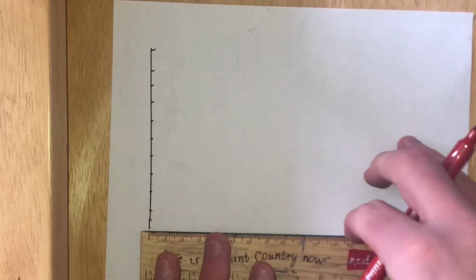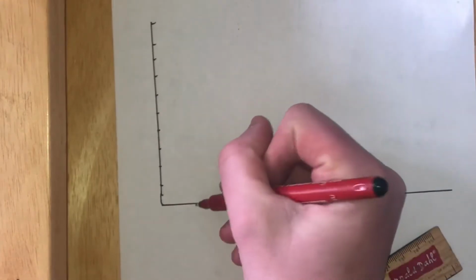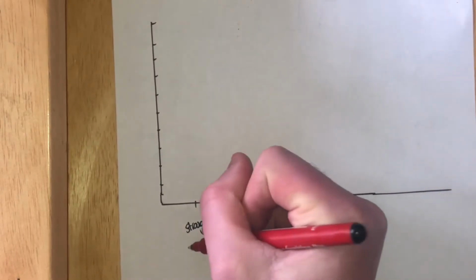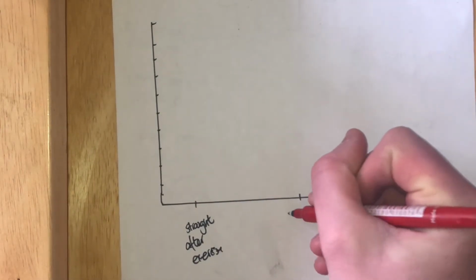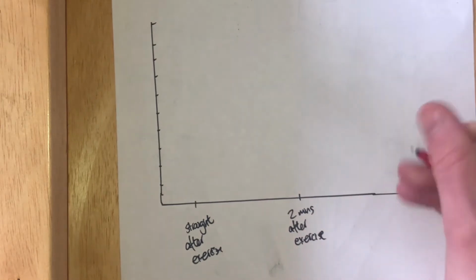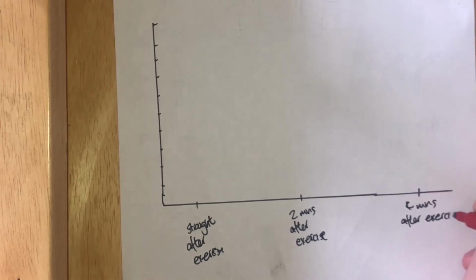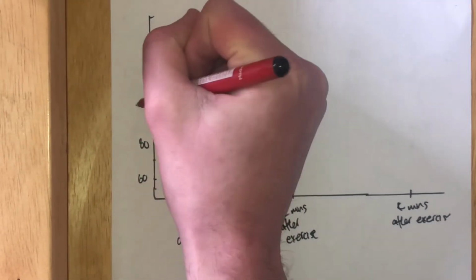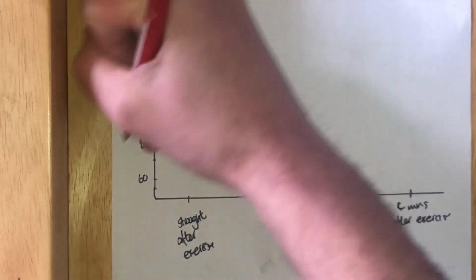Okay, and along the bottom, I've then got my different time periods, okay? So I've got the one that I did. So I could say that was straight after exercise. And then I could do this one as 2 minutes after exercise. And then I could do this one as 4 minutes after exercise. Now, what you're gonna need is, for your 5 different exercises, 5 different pens. Now, as I know, I've said that that's gonna be 60, 80, 100, 120, 140. Okay, and this is the beats per minute heart rate.